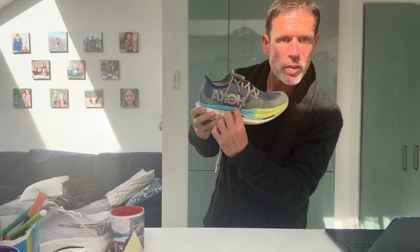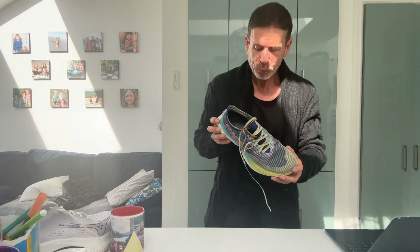Okay. It has a carbon plate. It's a wing plate, which means that it obviously helps with propulsion, but also adds a bit of stability because the wings keep your foot cradled. If you can see here, it has a bit of a sidewall as well, which helps with stability. So all in all, they're the basic stats.